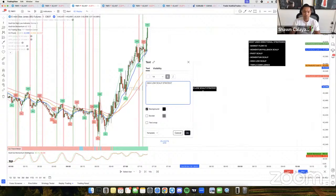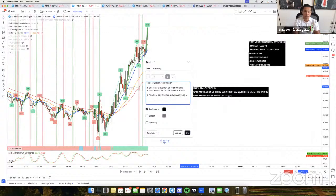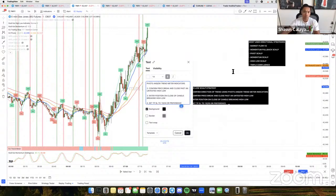scalp strategy. So first, you want to confirm direction of trend using pivots and or trend meter indicators. Second, you want to confirm price break and close past an untested high-low. Third, enter position on close of candle breaking high-low. That's pretty much it. Once you have that set up right there, again, you're going to set TP and stop loss to 10-30 or preference. Again, it's really up to your preference here.